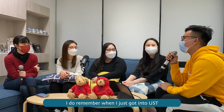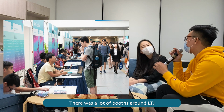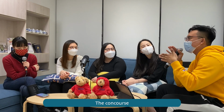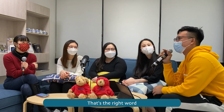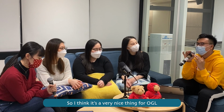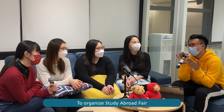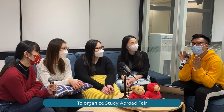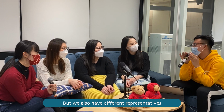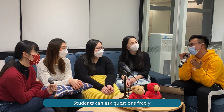Right, and I remember when I just got into UST, there were a lot of booths around LTJ, from the atrium when you walk through the concourse, yes, that's the right word, concourse. There were a lot of booths, and there were also representatives, right? Yes. I think it's a very nice thing for OGL to organize the study abroad fair. Not just posting all those posters, but we also have different representatives who actually visited that particular university, and students can ask questions freely.